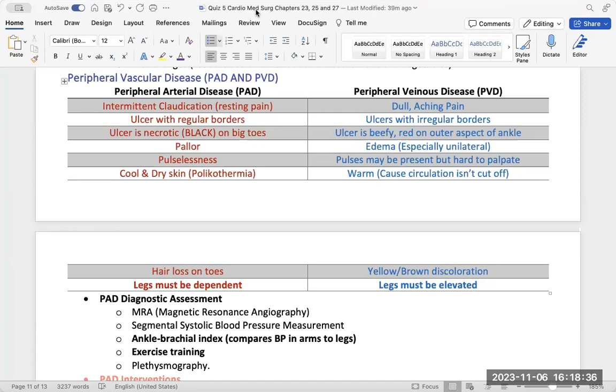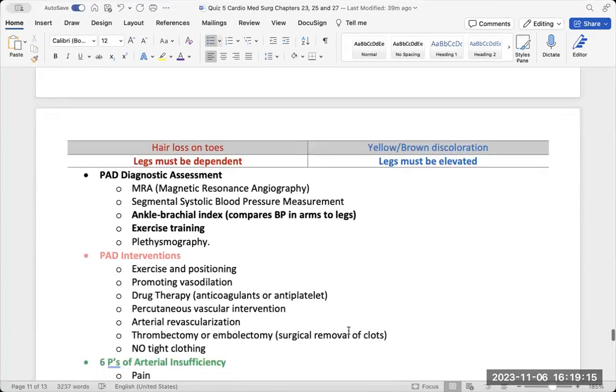And they will have also edema, unilateral edema. So if they have edema in one particular leg and the lower extremities, that is a potential sign of peripheral venous disease. Pulses are going to be present here because this is not an artery problem. Arteries cause the pulses. So the arteries are fine, it's the veins, but the pulses might be hard to palpate because of the edema. They are warm instead of cool because the warmth comes from arterial perfusion, which they have in PVD, and they don't have in PAD. So they're going to be warm. They're not going to be cold, okay, because they still have circulation. They have that yellow and brown discoloration.